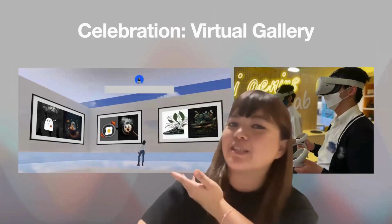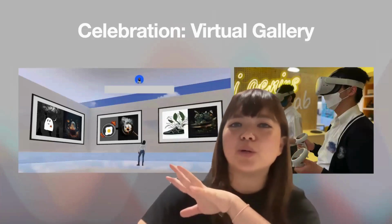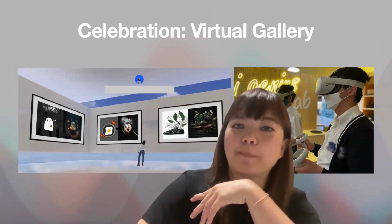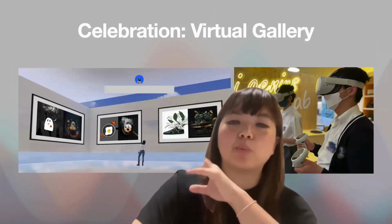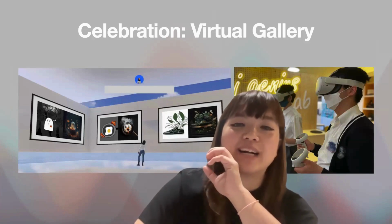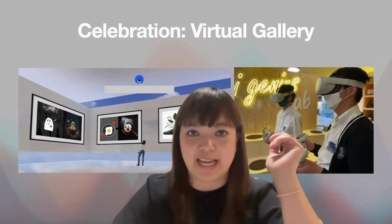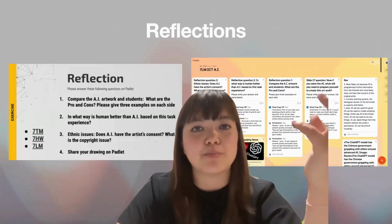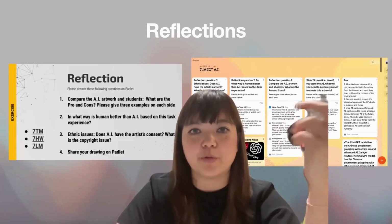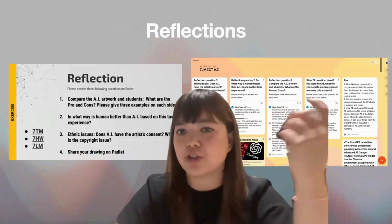And you can see from this digital showcase, we compare the student. You may think that, of course, a student cannot draw better than the AI. But there are other elements worth keeping as a human artist. So we do have discussions like this in our lessons. It's not just the product and the tool that we want to use, but we focus a lot on reflection, so that after class, we give them a lot of reflection discussion on Padlet.